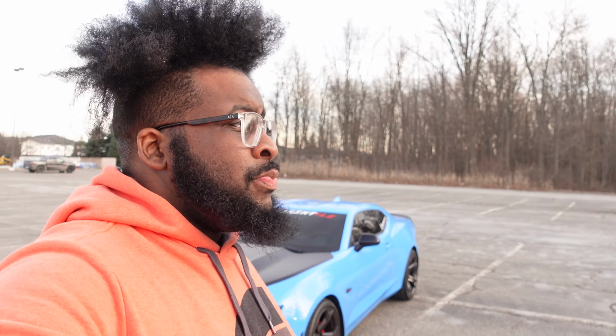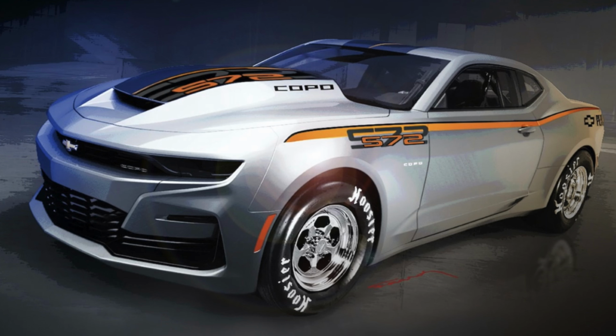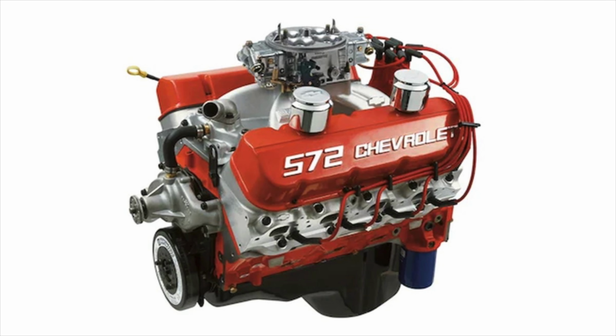The second one that we have is by Shelby. Now, we all know how much the Cobra makes. It's the same engine I'm referring to now. So when the Camaro first came out, it came out with 572 cubic inches, and the power that makes is 730 horsepower, if I remember correctly, which is crazy coming out the Cobra that everybody loves, and that's running 9s. So that's the second engine.